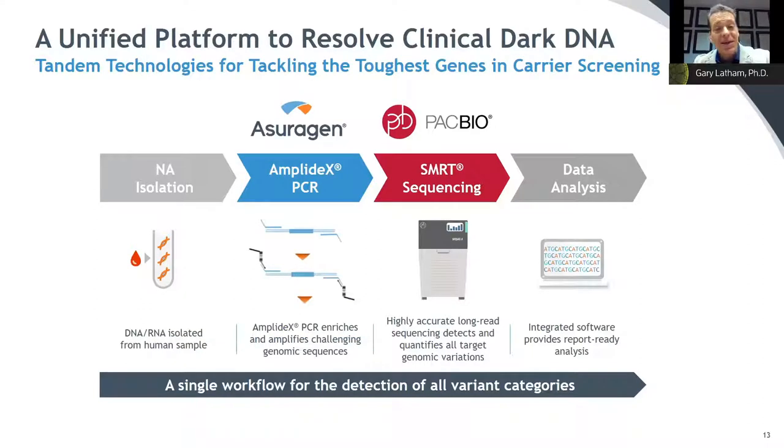PacBio likes to say that if you can amplify it, then we can sequence it. And at Asuragen, we like to say, well, if you can analyze the amplicons, then we can amplify the targets. So naturally, we believe that the union of these two technologies could help operationalize tough targets in the genome for routine analysis. This is our solution to the two problems that I noted earlier: to integrate long-range diagnostic PCR with a high-quality, long-read sequencing approach and capitalize on the best of both, by creating a unified workflow that can accurately and comprehensively illuminate clinical dark genes.